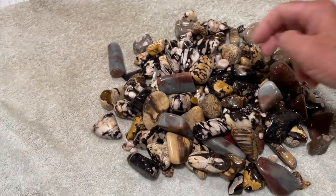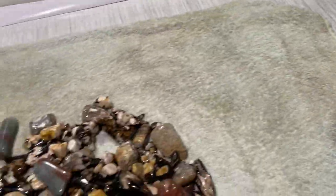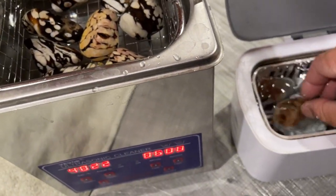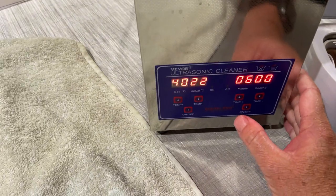So yeah, these will all now go into the ultrasonic cleaners. They're always going to benefit from having an ultrasonic clean. There'll always be little areas of, I don't know, polish, muck, caught up in the cracks and stuff that will come out in the ultrasonic. So it's something I do all the time now, whether they look like they need it or not. So we'll start these up. It can get a bit noisy.